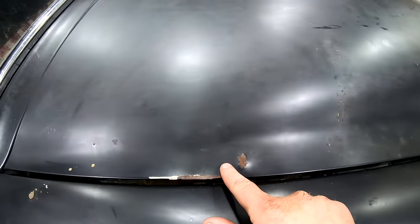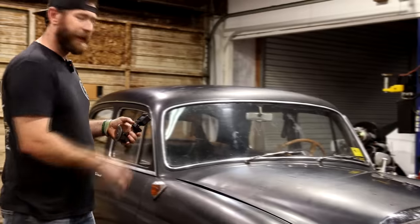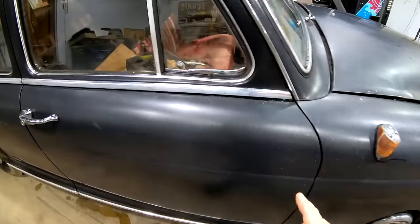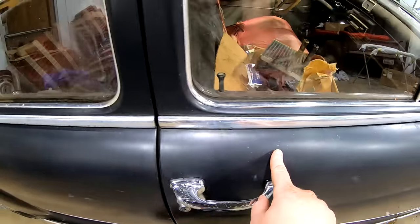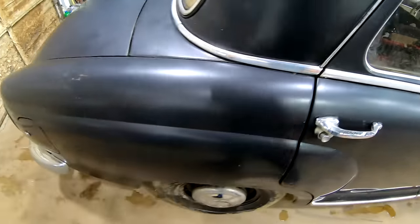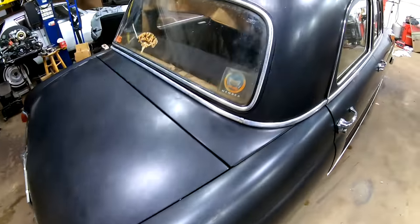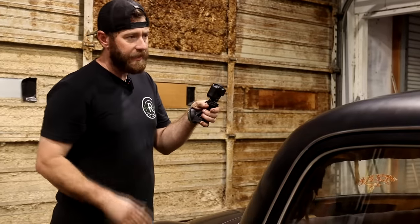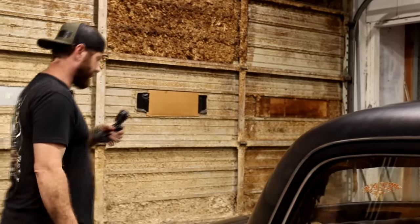Of course, we've got our bad spot in the hood here where the hinges need to be greased up and it kind of got bent up just a little bit. But just all along the car, there's just little imperfections here and there. Some chips right here. The roof's got a lot of those little chips and stuff in it. Doesn't look like there's any kind of hail damage or anything like that.